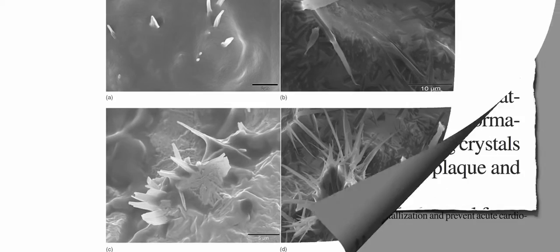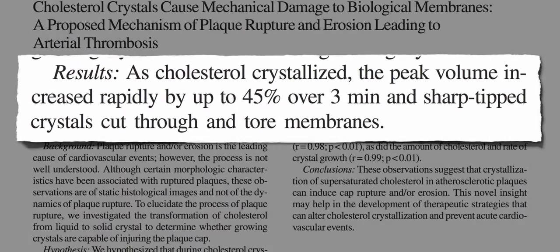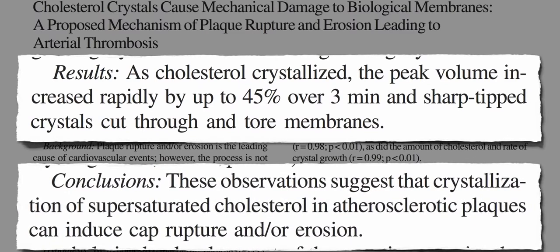So they showed that as cholesterol crystallized, the peak volume can increase rapidly by up to 45% within minutes, and sharp-tipped crystals can cut through and tear membranes, suggesting that the crystallization of supersaturated cholesterol in atherosclerotic plaques can induce the rupture that kills us.